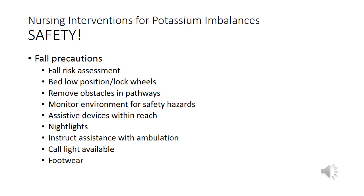Implement fall precautions related to muscle weakness caused by potassium imbalance. Perform a fall risk assessment. Maintain the bed in a low position with locked wheels. Remove obstacles from pathways, especially to the toilet. Monitor the environment for safety hazards, for example, torn carpet or liquid spills on the floor. Place assistive devices such as walkers and canes within the patient's reach.